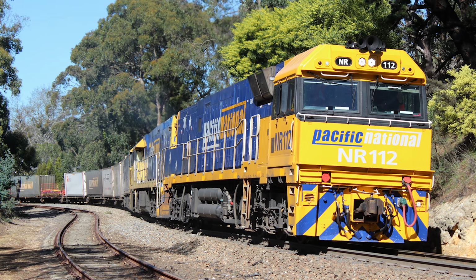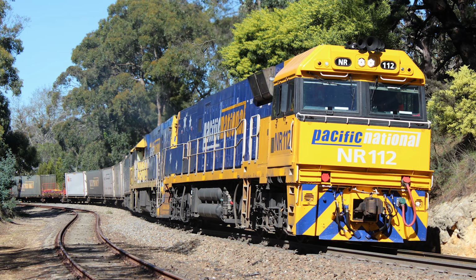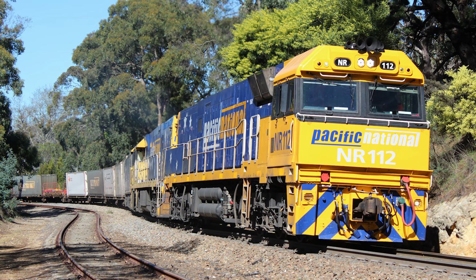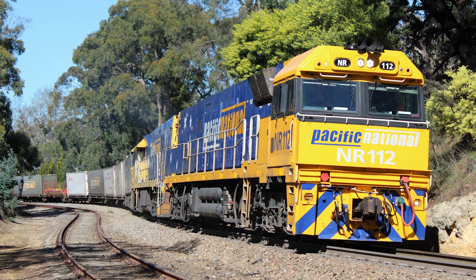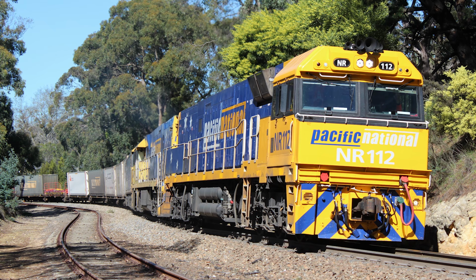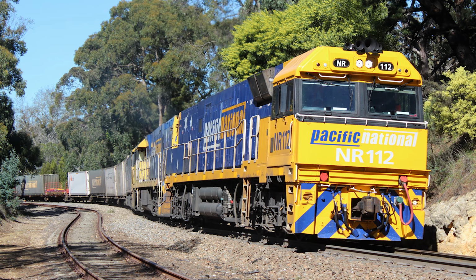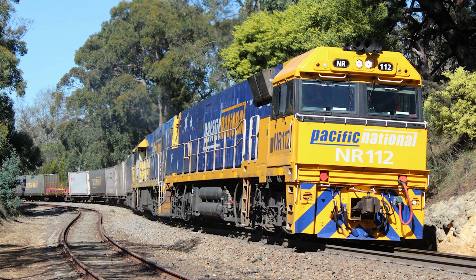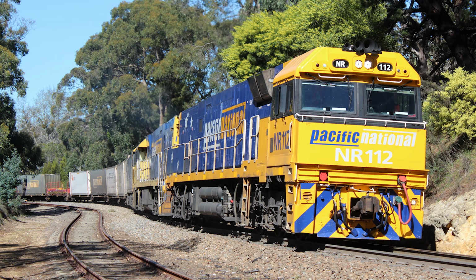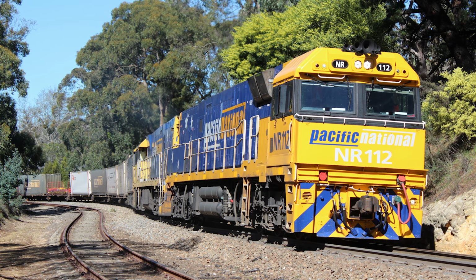The NR class achieved roughly 15 to 20% better fuel efficiency per ton kilometer than the older units it replaced. This wasn't due to any revolutionary technology, but rather the cumulative effect of better engine tuning, improved aerodynamics, reduced parasitic losses, and microprocessor controls that optimized engine loading. On transcontinental runs covering thousands of kilometers, this efficiency gain translated to tens of thousands of dollars saved annually per locomotive. Reliability metrics told an impressive story.